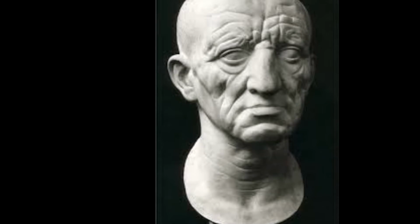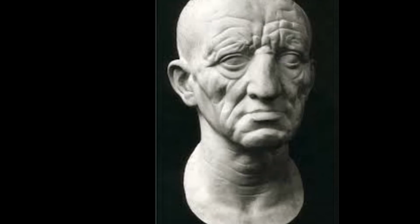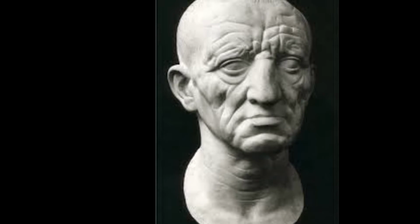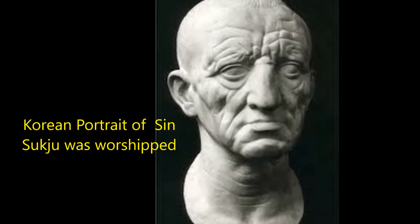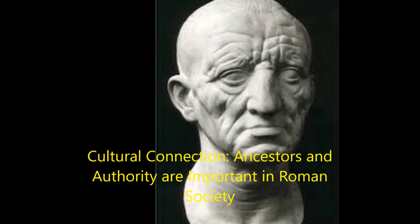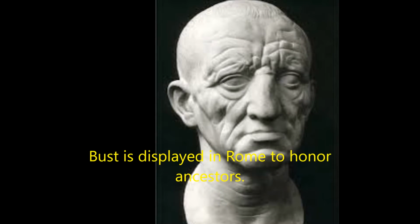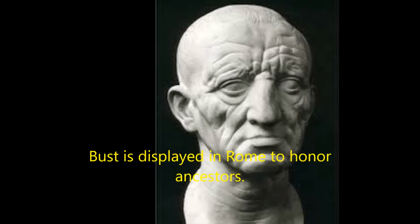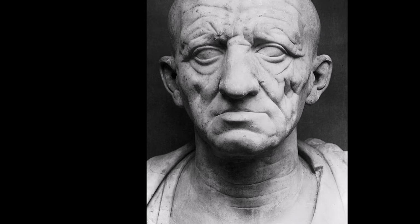Quite specifically, the use of the bust in the Roman house is similar to the use of the portrait in the Korean dynasty, in how they placed them in the house to worship. Both pieces are commemorations of a certain figure, a certain senator, a certain political member. The Romans would display them as if they were family members or deceased family members, to remember them, very similar to the portrait of Sukju.